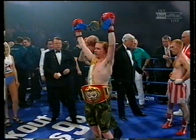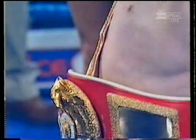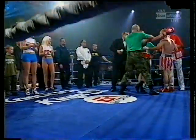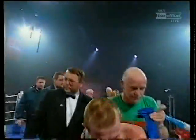In fact, quite an abrupt end, actually. They really love this fella from Scarborough, don't they? And they really are enjoying it there, and I don't blame them because he's such an exciting fighter. So with all the celebrations, there's a bit of a carnival going on in the ring there. Look at Adam Smith to talk to the new European champion.